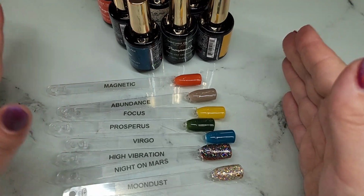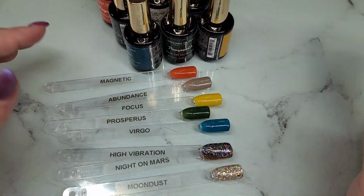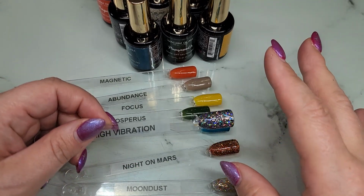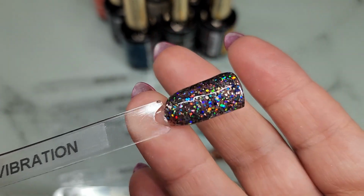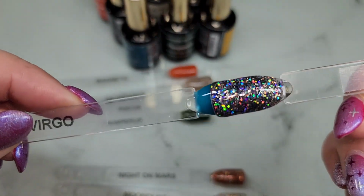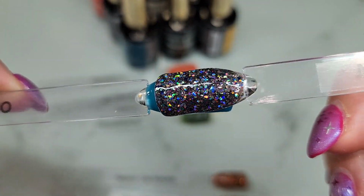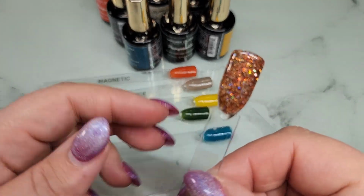The colors are so beautiful for fall. I love this palette right here. Perfect. And the glitters are a little bit on the sheer side. So this one's kind of in a black jelly base. It would look gorgeous over a black, or over this tealy blue color. Great toppers. Same thing with these two.